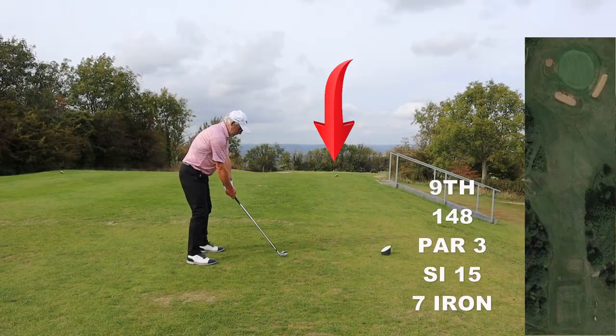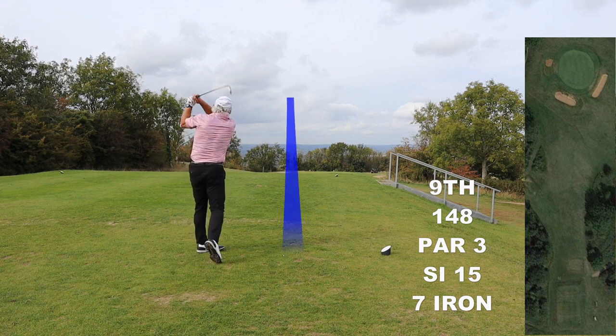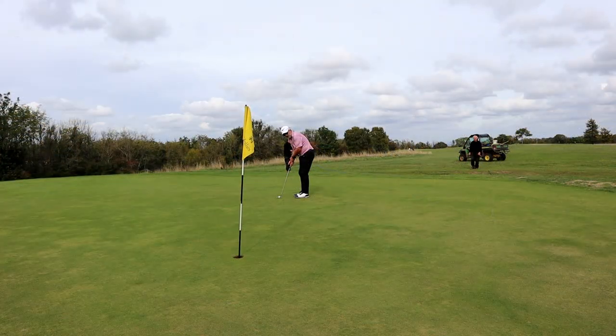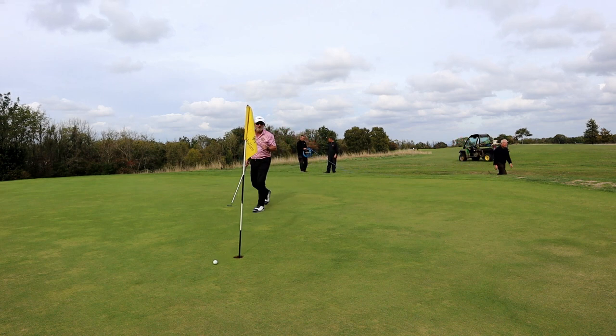We finish the 9 with a downhill par 3 that's well protected. Now the golf society that I was in actually played here on my 40th birthday. So I offered nearest the pin on all 5 par 3s. It wasn't cheap.